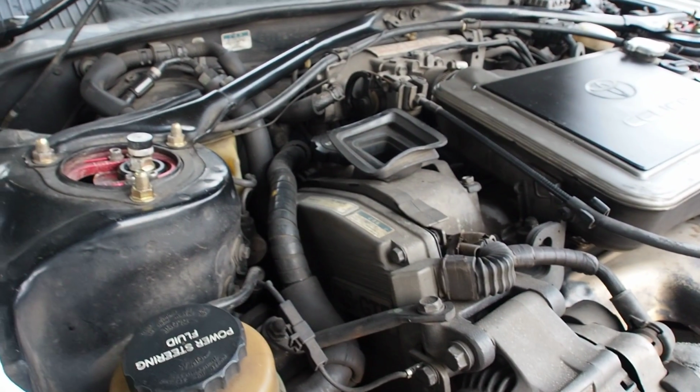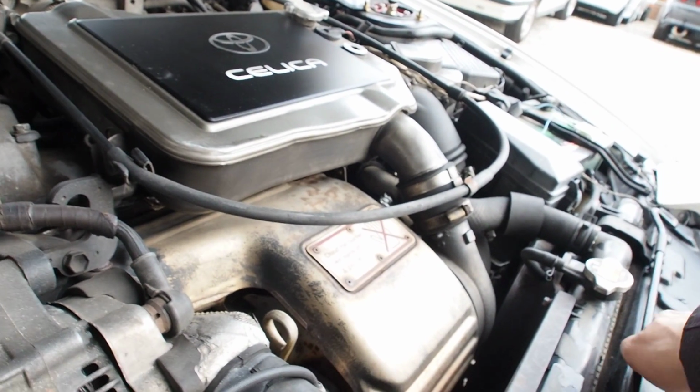Gonna lower the hood here. We'll talk a little. Ouch! Oh, it's heavy on my head. Yeah, downside of using one hand for lowering the hood.